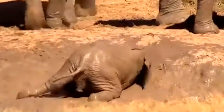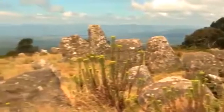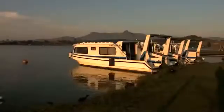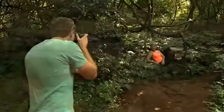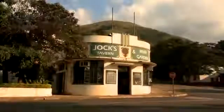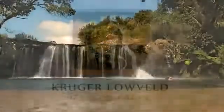For the wildlife enthusiast, the nature lover, the adrenaline addict, the romantic, the rambler, the historian and the culture junkie, there is something for everyone who visits the Kruger Lowveld. With the great transport networks and wide variety of accommodation, experience the natural splendor, meet interesting people, learn about the history, absorb the culture, enjoy great food and hospitality, get active, and explore the Kruger Lowveld.